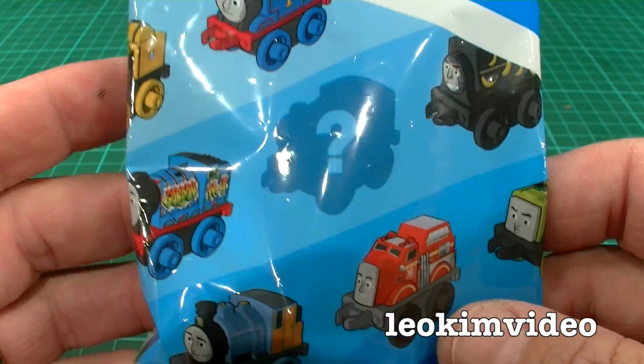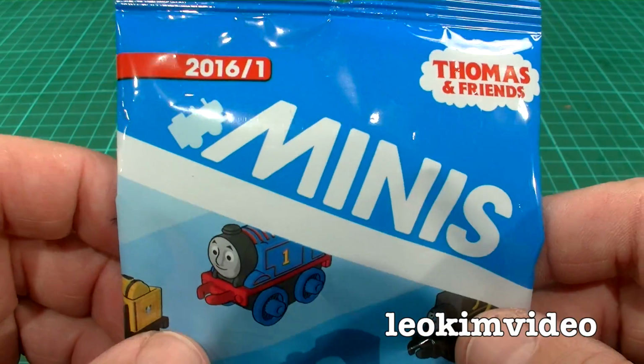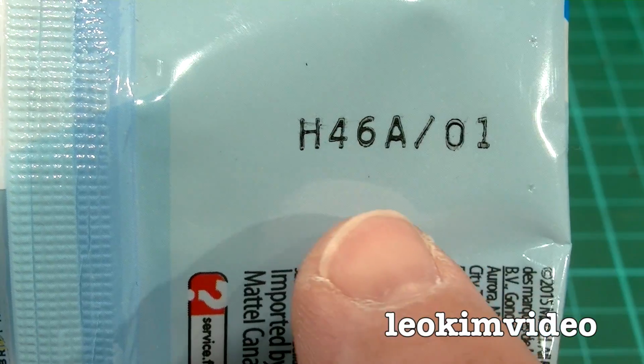I don't know if I really want to go here or not. I've blown a lot of money trying to chase this collection, but I think it's going to be nice to try and work out what each bag contains.